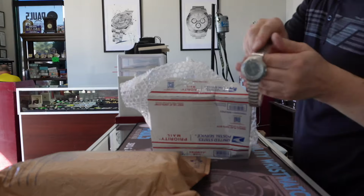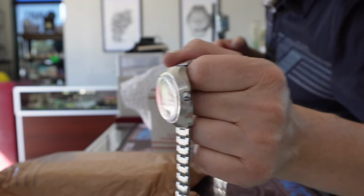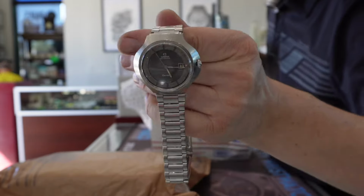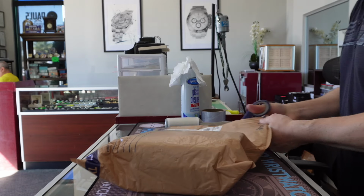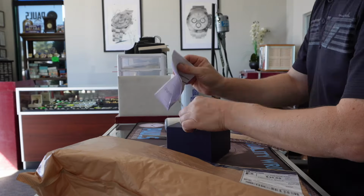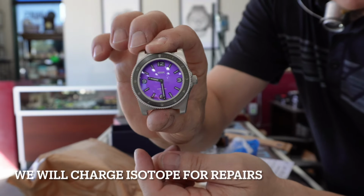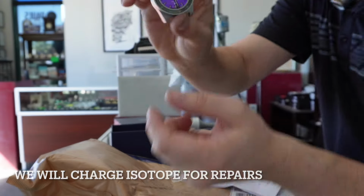All right, a quick unboxing, some more packages. This is an Omega vintage. We worked on this before. The customer wants an original crown, so we're going to try to source that for him. Here we have another micro brand watch. So we'll get that fixed for the client.